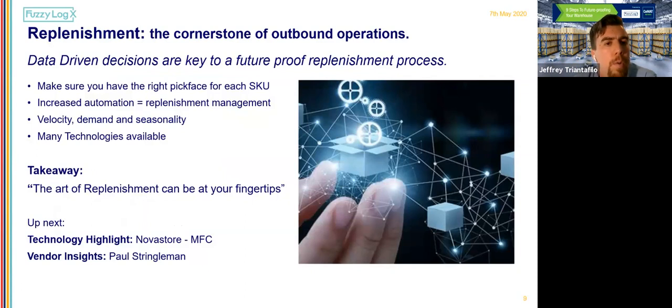So replenishment really is the cornerstone of outbound operations. Data-driven decisions are key to future-proofing your replenishment process. We call it the art of replenishment, and it really is at your fingertips because it requires your management, your knowledge of your operation to make it really work. So hopefully you've learned a thing or two today, or refreshed what you might have already known. Now we're going to play a video.